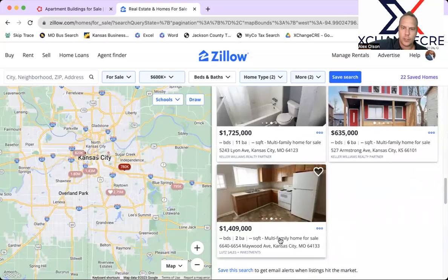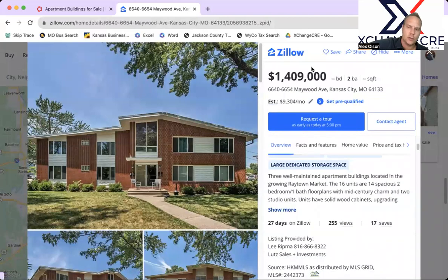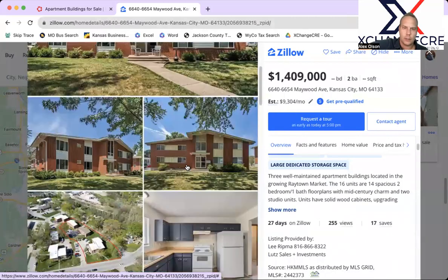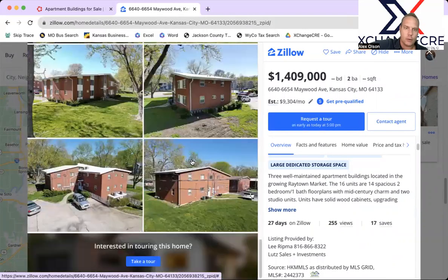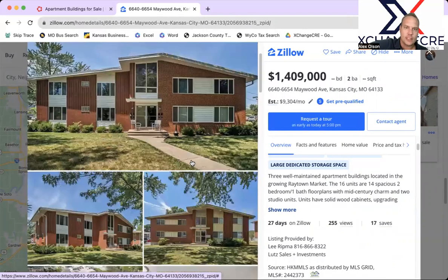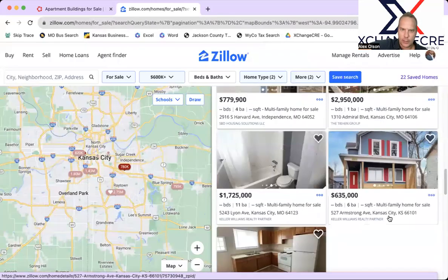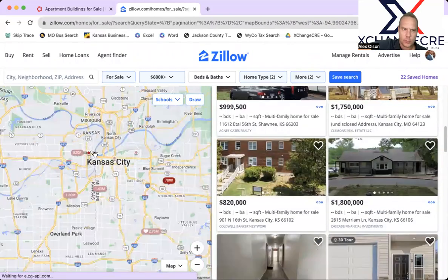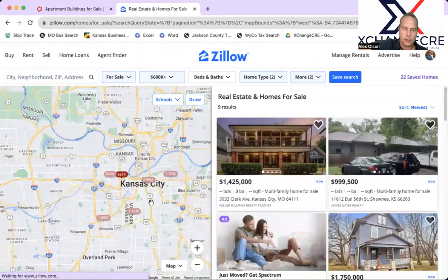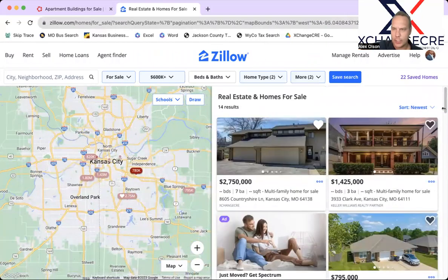Not a bad price per unit. I think it's, what is it? 16 units. Yeah, 16 units for 1.4. So not a bad price per unit on a lot of different levels. Interesting floor plans, good location. Another one to reach out to me for, see what kind of room we got on price, etc. Okay. So I believe, did we cover this one up here? Yeah, so we've covered all of these new opportunities here that are on the market.